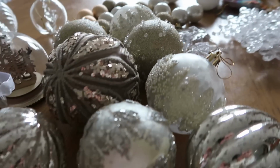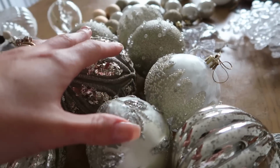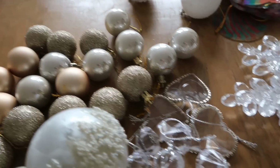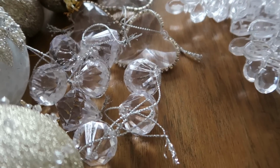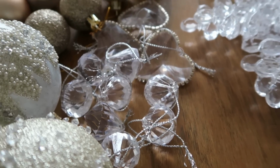I've got a lot of filler type baubles, mostly from places like B&M. So these big ones here, I think there's 6 of them. These little baubles here, and then these ones down here, these kind of crystally light ones. I've had them for years. I've got 3 heart-shaped ones, and then a few normal crystal shaped ones, I suppose.